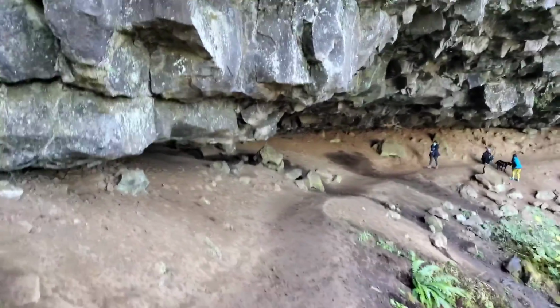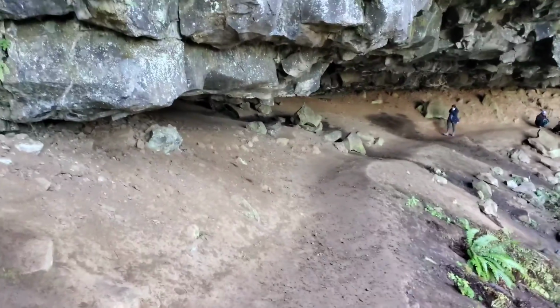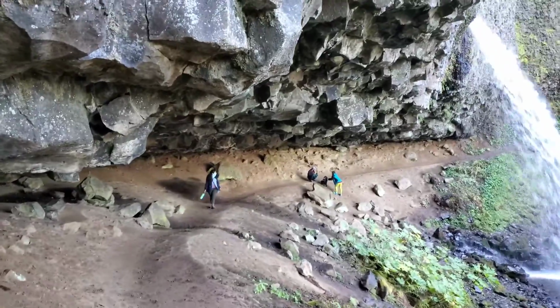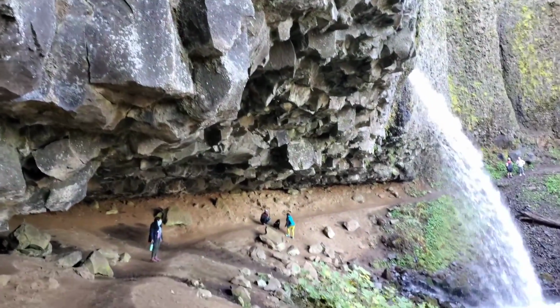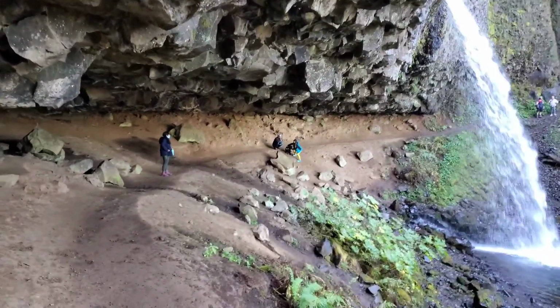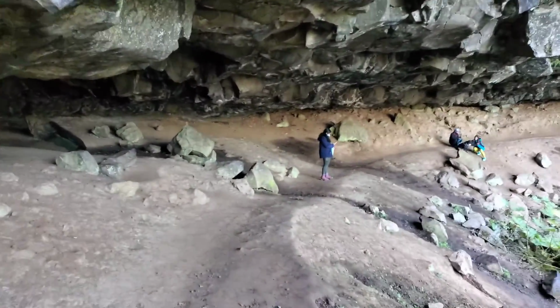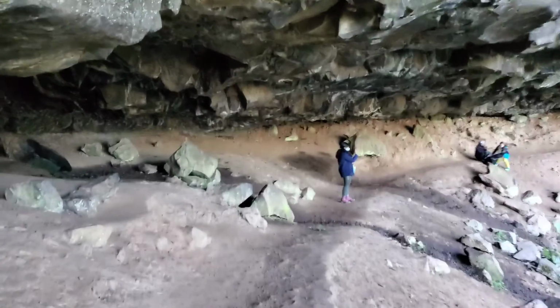The rocks are very slick. This is awesome. Check this out. Feels like we're walking in a cave.